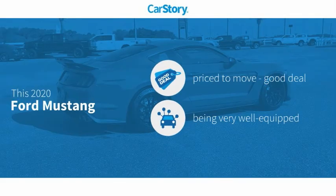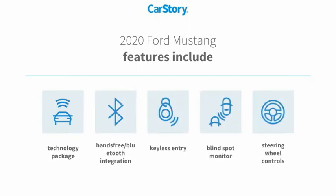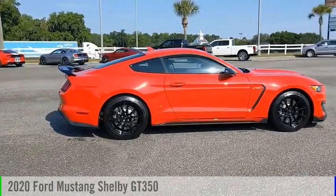CarStory research indicates this vehicle as being priced below the average market price, loaded with features. Features also include keyless entry, technology package, steering wheel controls, blind spot monitor, hands-free Bluetooth integration. With these ratings, take a ride in the 2020 Mustang.